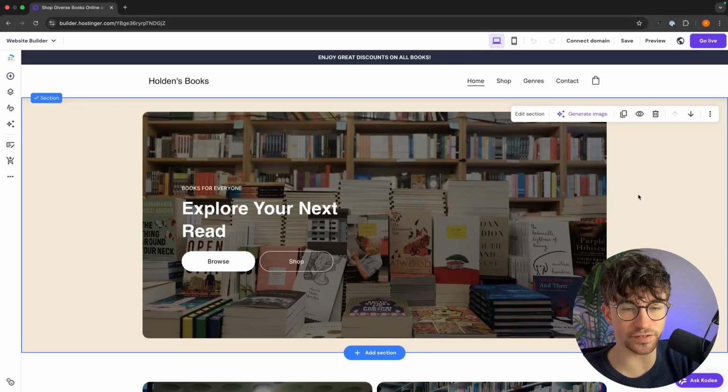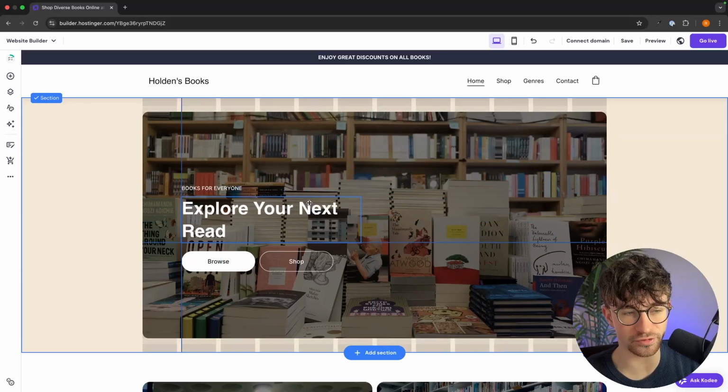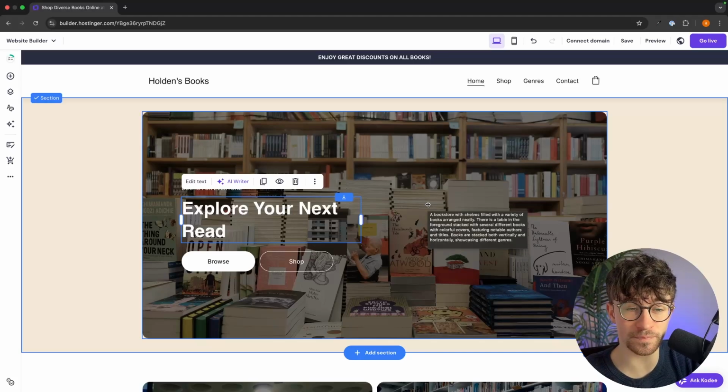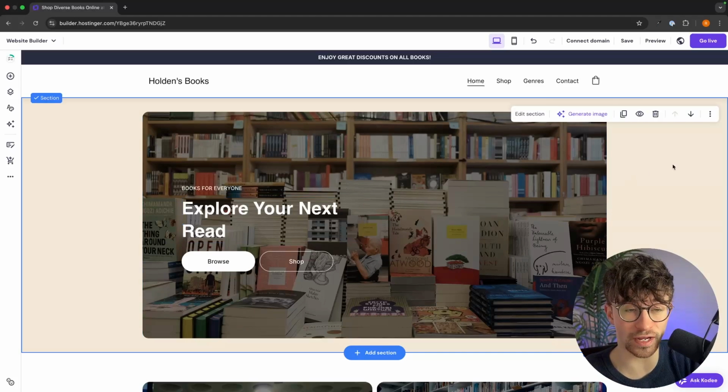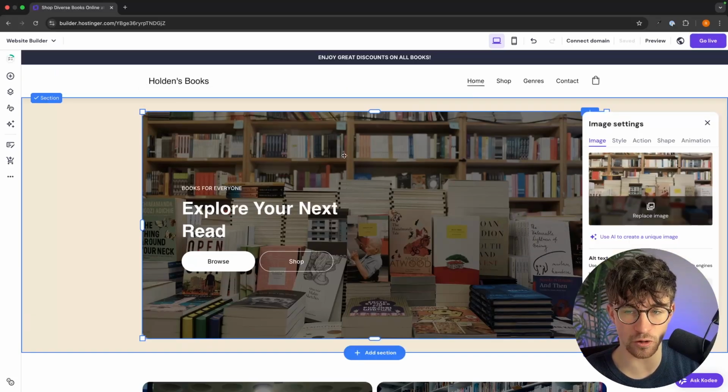So in here, this is now where we can go ahead and edit the website that we have built. This is the Hostinger editor, and this is where we can edit the website that the AI has built. The awesome thing about Hostinger is that this is drag and drop. So for the images, all we have to do is click into any of the images on the website, go up and click on edit image, and we can replace the image right here.